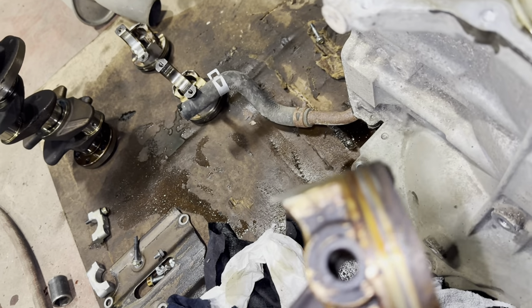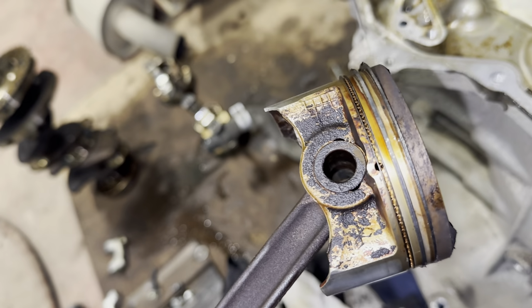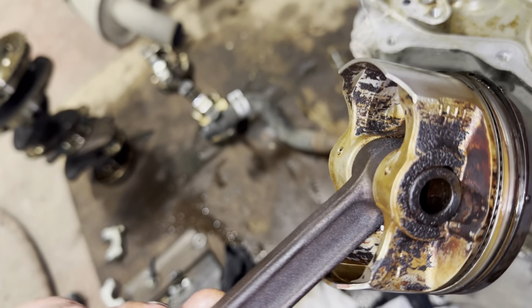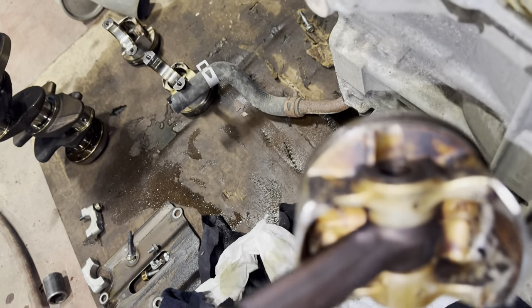And here's piston number two. It's also in really good shape as well. So not really anything noticeably worn out. All the wrist pins seem to be in good shape. Same with the rod bearings.